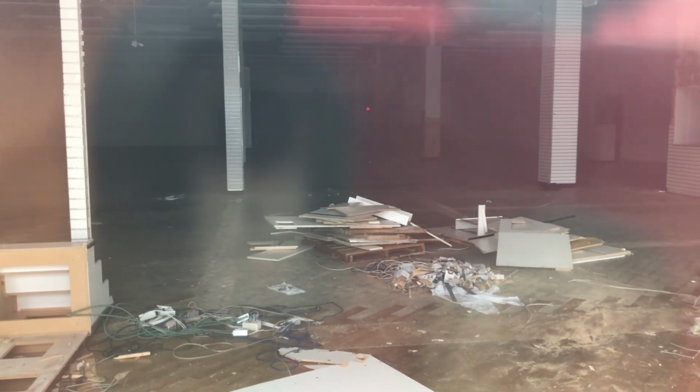Oh wow, look at that debris near the front windows. It makes me wonder if they're doing something with the building. Unless this place is already bought, this should explain the mess. Hopefully that's the case. I'm from Oregon and we have a few vacant Bed Bath & Beyonds.